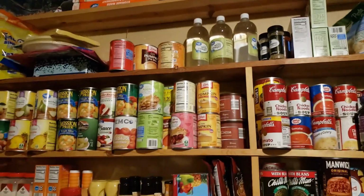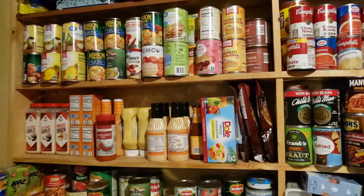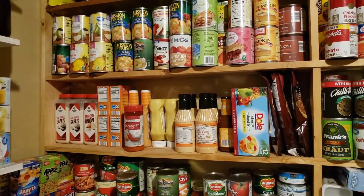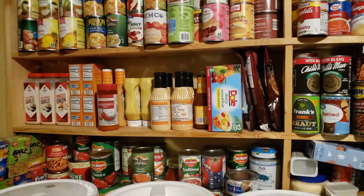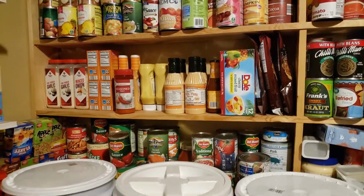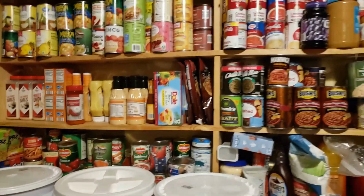I do make my homemade laundry soap with Fels-Naptha, borax, and washing soda. I know there's a lot of controversy that, oh, it'll ruin your washer. I've been making my homemade laundry soap for 10 years. Same washer. I have never had an issue with it. So I continue to do it because it saves us a ton of money. Tons and tons of money.